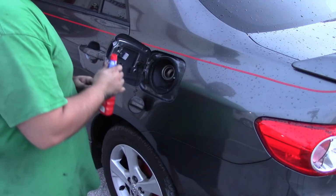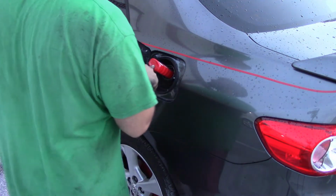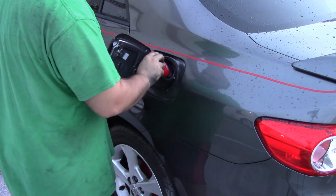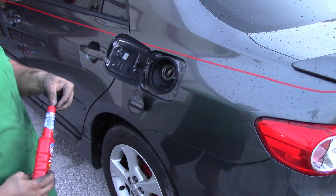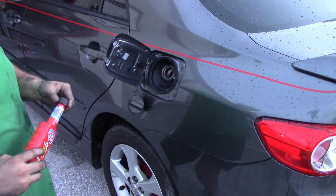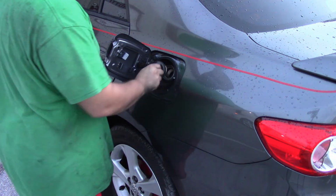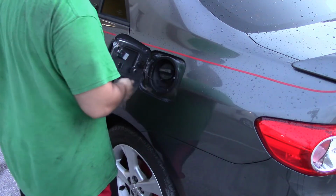Tip number 4. Every time I change the oil in my car, I definitely use a gas treatment in it. A lot of people won't agree with me, whatever, I don't care, but this is my take on it. I put some gas treatment in the vehicle because I know that by adding that, it's going to keep the carbon deposits low, it's going to keep my valves clean, it's going to keep the gum out of the system. And on top of that, I also put in 93 premium gas, even though the car calls for regular.